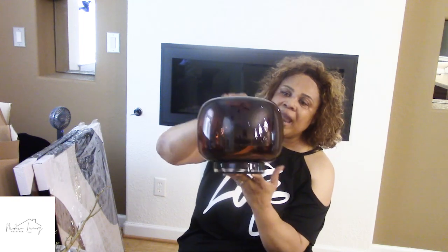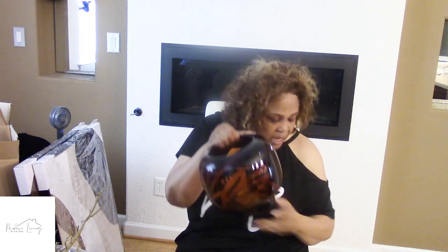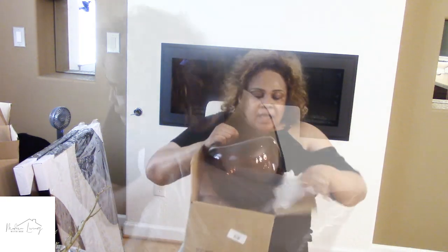And it has that same ridge down at the bottom for a stand. Same mouth. You can use this as a vase. It'd be gorgeous as a vase. Candle holder would be gorgeous. And yeah, you can fill this one up with anything you want to fill it with. It's very, very pretty. Love the look of it.